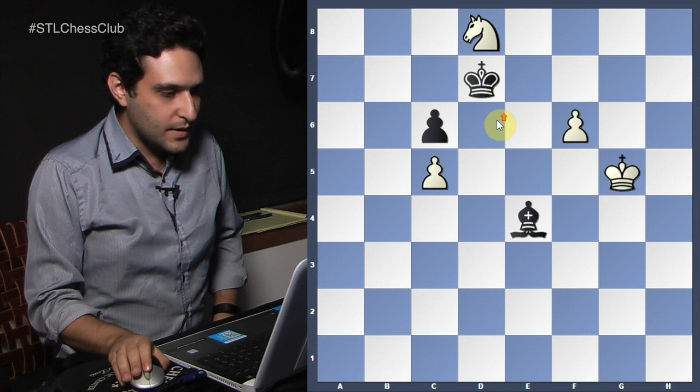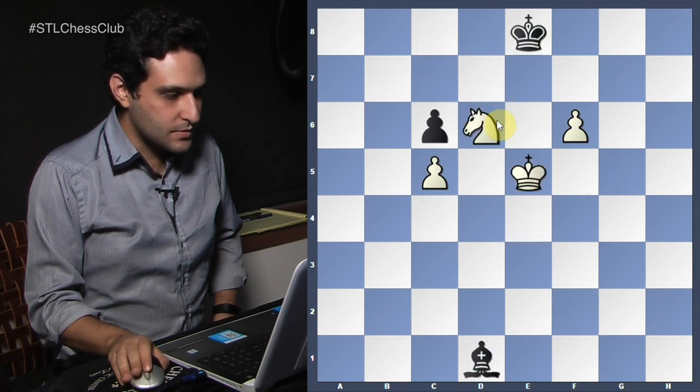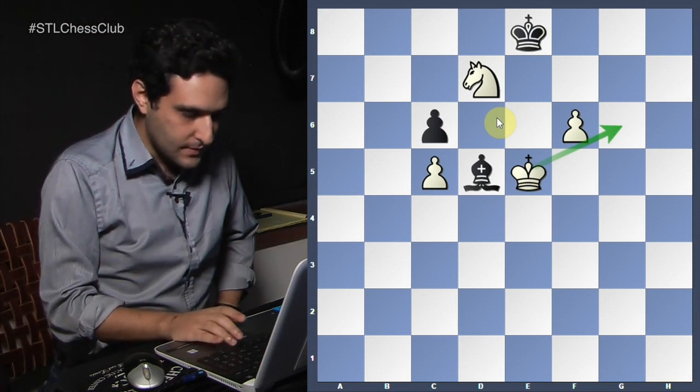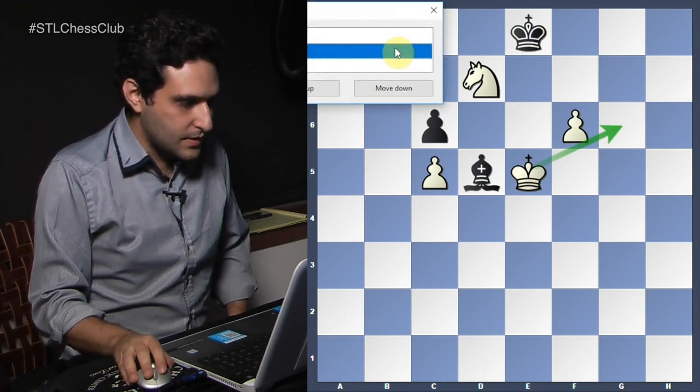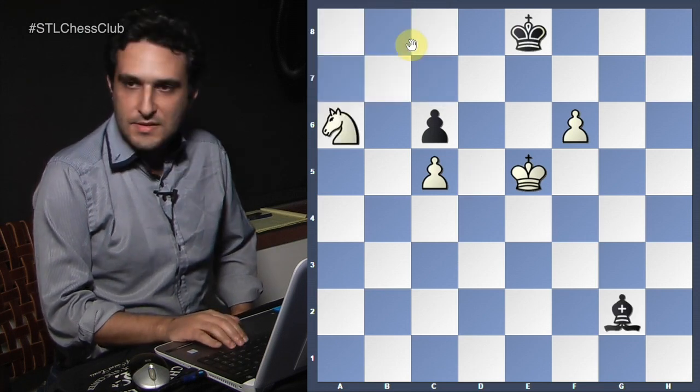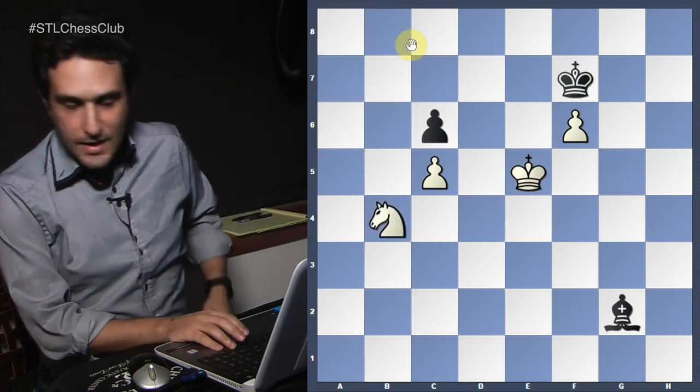So that way the king cannot interfere. So let's have a look at that one, which is more instructive in a sense. This one is faster, but it involves a lot of small tactics. So knight b8. It doesn't matter. Bishop g2, knight a6. So we did that maneuver actually.